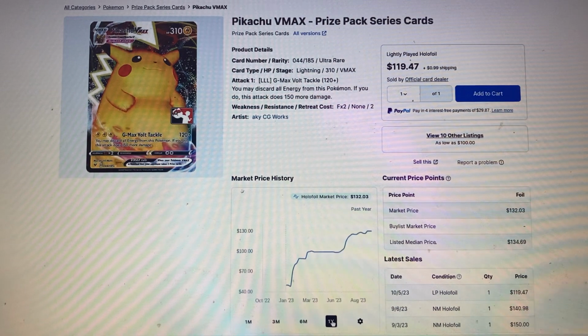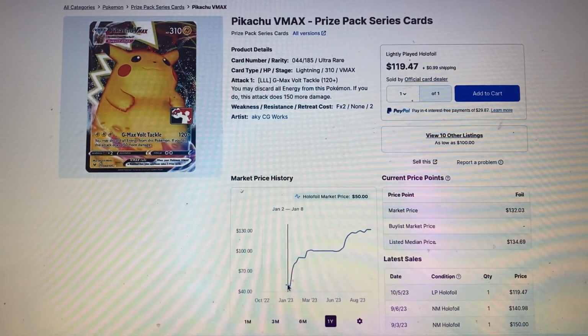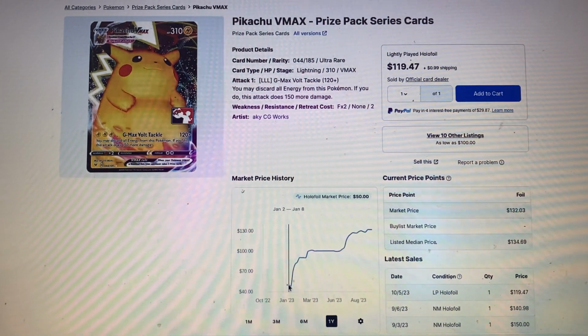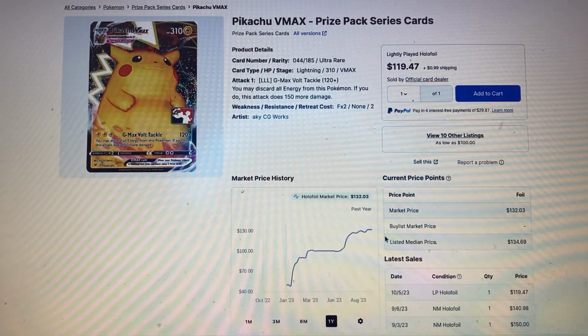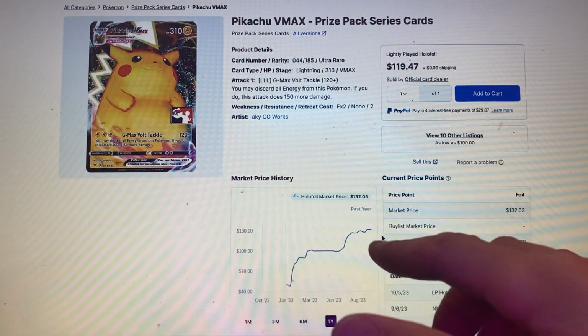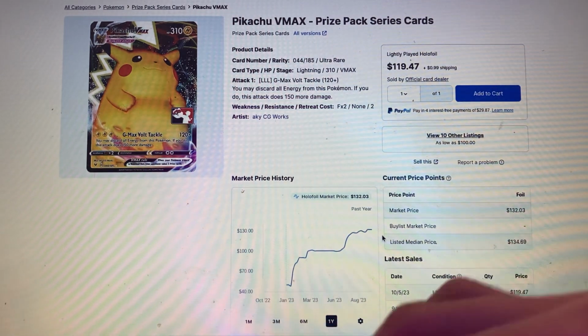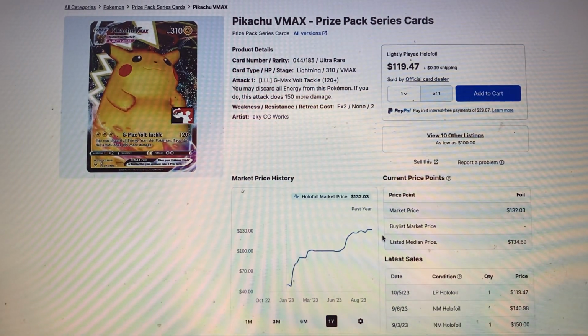And in the past year, this card starting at a low value of only $50 has now reached a high of $132. Most of the time, Pokemon cards start out the opposite of this, but in this case, this card was slept on, and now it is rocking the cradle.